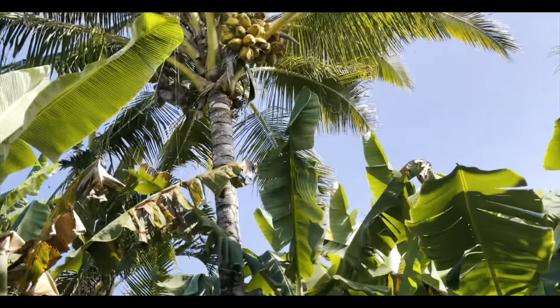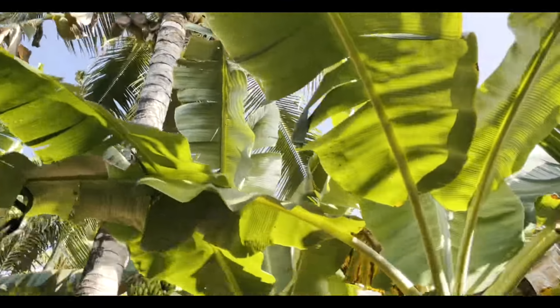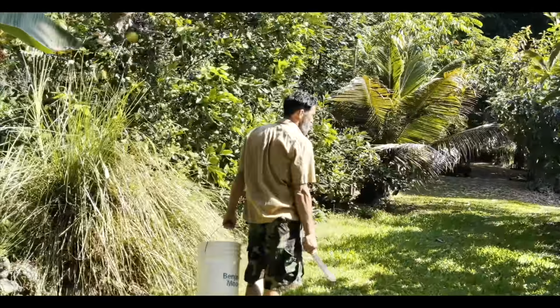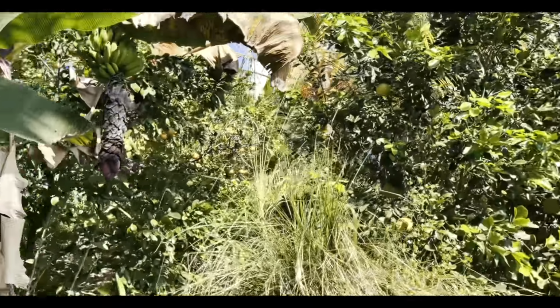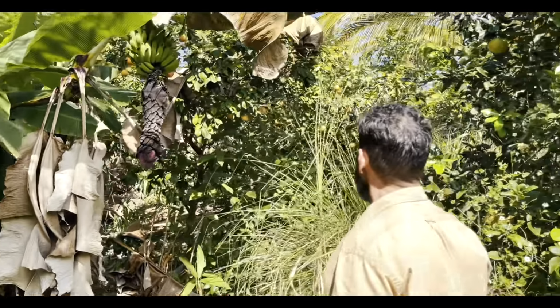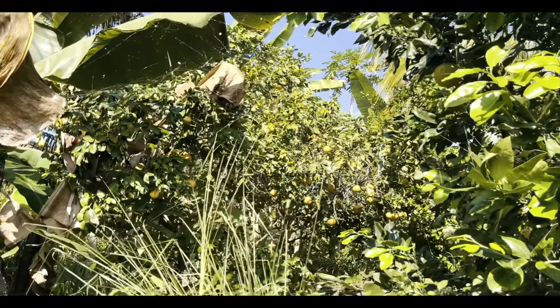Okay, so let's go check out some more dwarf trees. We've got a little dwarf orchard over here. And you're going to see dwarf pomelo, dwarf avocados, dwarf ruby reds, dwarf tangelo. You guys want tangelo or a grapefruit? Yeah. Well, come pick your own.